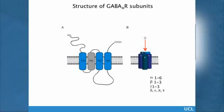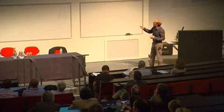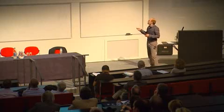So the workhorse postsynaptically of the inhibitory synapse is the GABAA receptor. It's a member of the ligand-gated ion channel superfamily, and it assembles from 5 subunits to line a chloride-permeable pore. There's a large subunit heterogeneity, but it's generally agreed that synaptic GABA receptors tend to comprise 2 alpha subunits, 2 beta subunits, and a gamma 2 subunit.